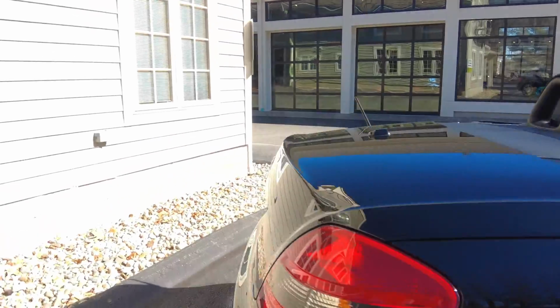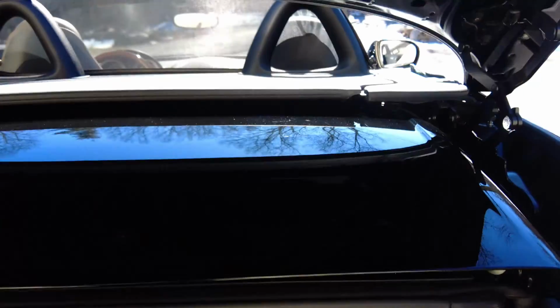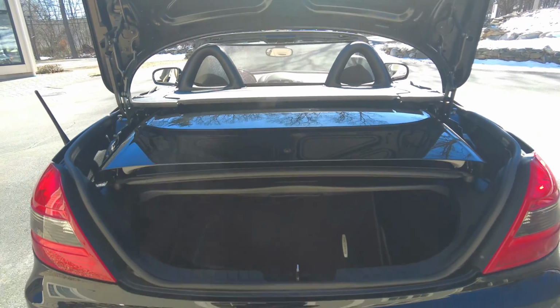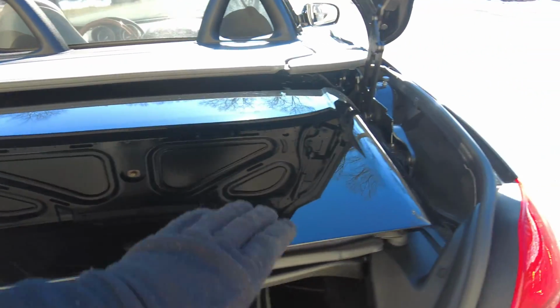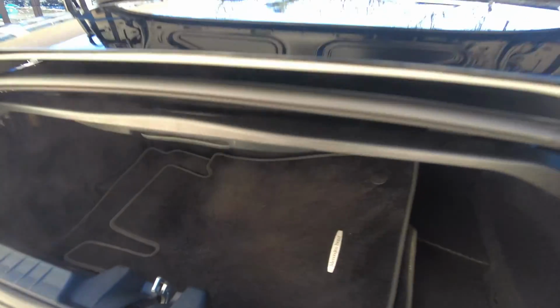First, let's take a look in the trunk with the top down, because it still has a very nice usable trunk. So we have the roof of the vehicle right here, which is in awesome shape. Look at the gloss on that. We will put the roof up later in this video. I'll show you the operation. It works beautifully. But we still have actually plenty of trunk space under here.